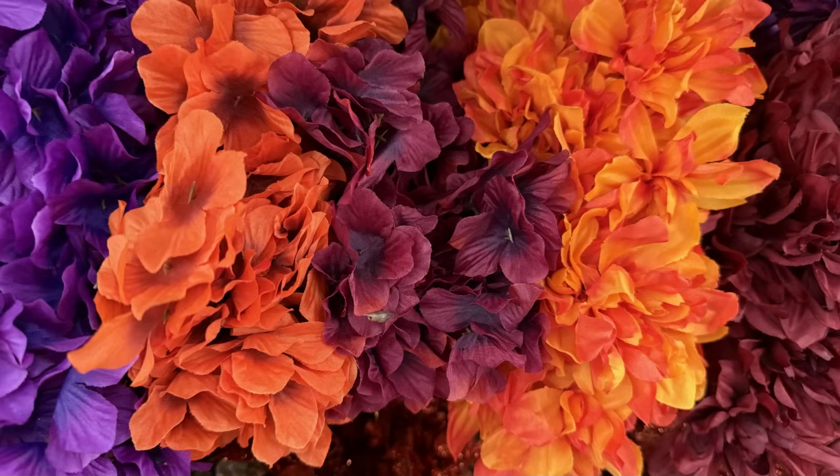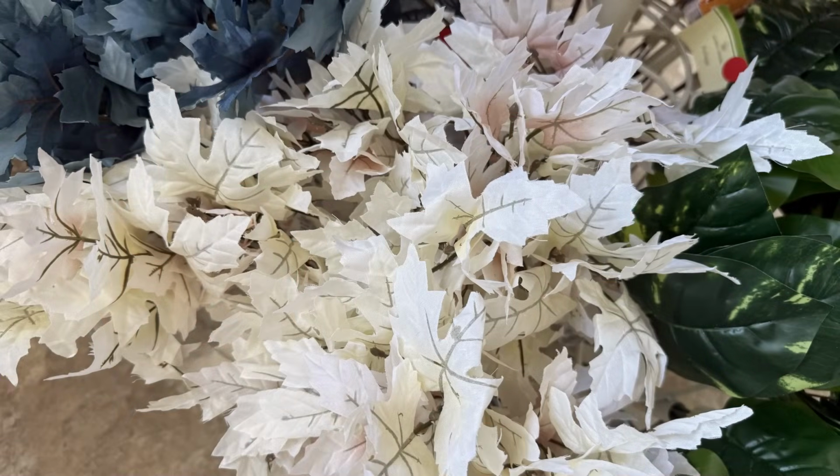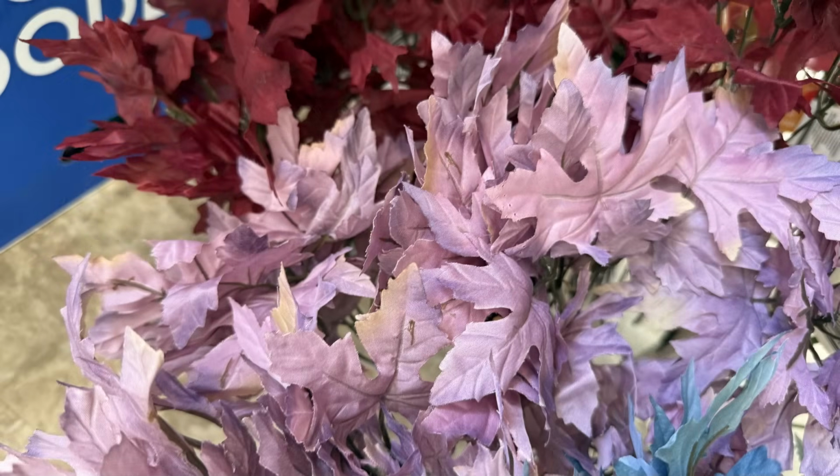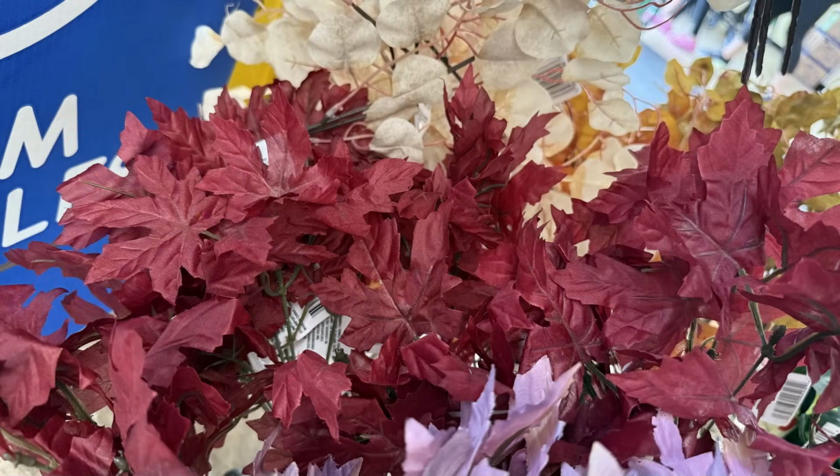They had, of course, their large bundles of the fall leaves. There's the all white. They have brought back the blue ones, kind of like a two-tone. They kind of fade from the darker blue to the lighter blue. They had the bundles of purple and then the very dark red.